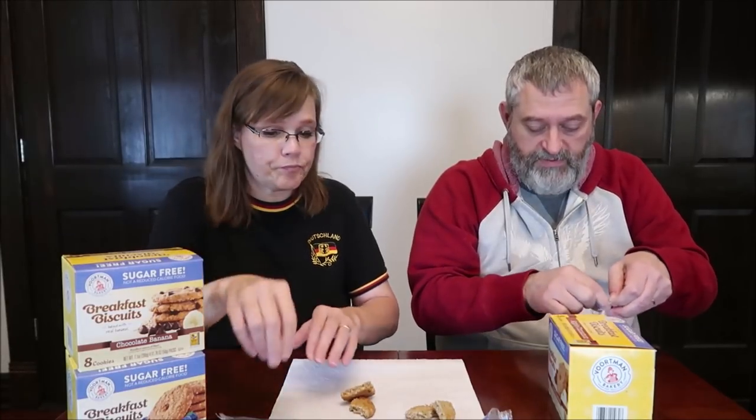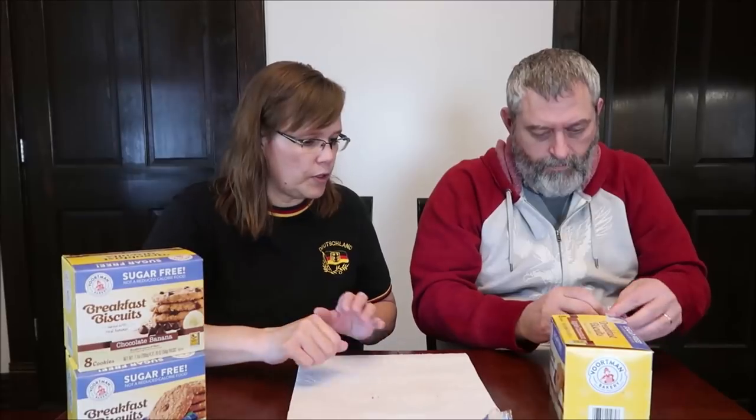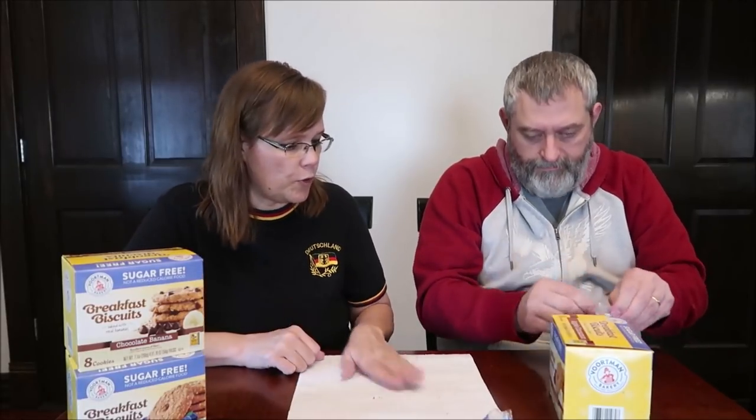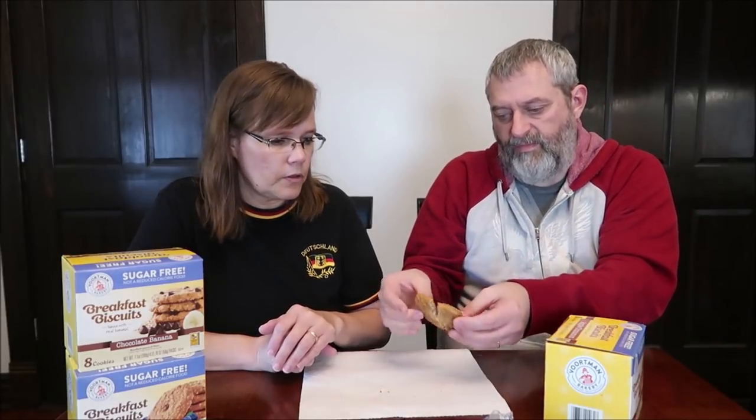Oh, you want to try one? Maybe. Let's try this last one. Why don't we try it regular and then you can put the other one in the microwave. They're so firm. They're not hard, but they're firm. This one's crunchy. That one's crunchy. And this one's the apple cinnamon. Apple cinnamon, and it's 200 calories.